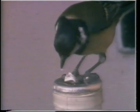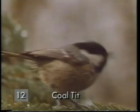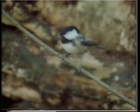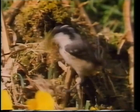The coal tit is smaller than both the great tit and the blue tit, and can often be seen feeding in conifers, although not exclusively. It has a rather sweeter song than the great tit. By comparing the coal tit with the great tit, we can also see that the coal has no black stripe down its breast, and it has a different head pattern. In particular, the coal tit has a white patch at the back of the head.